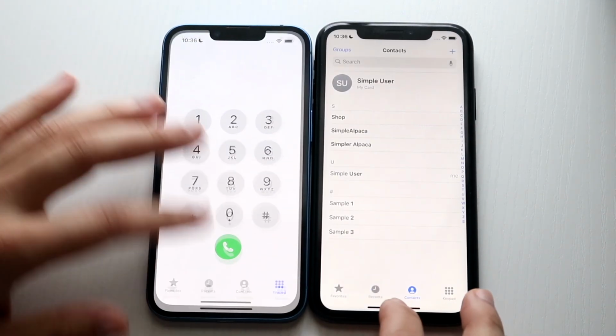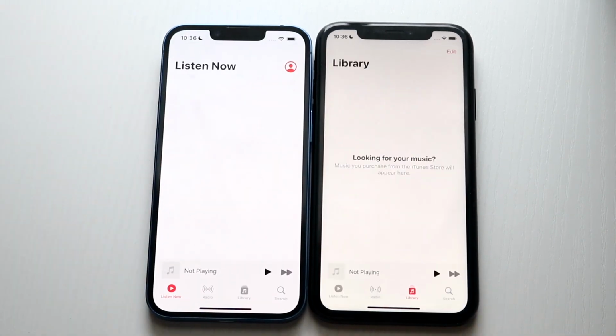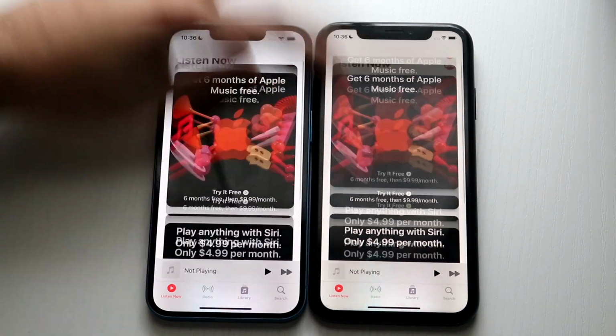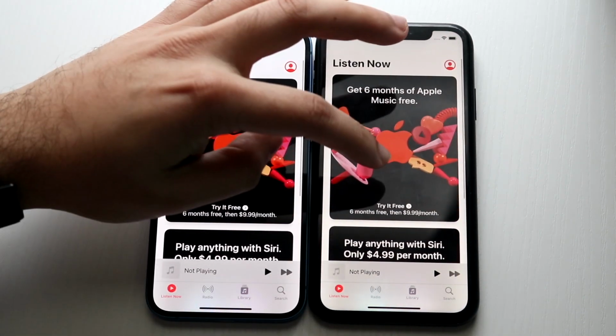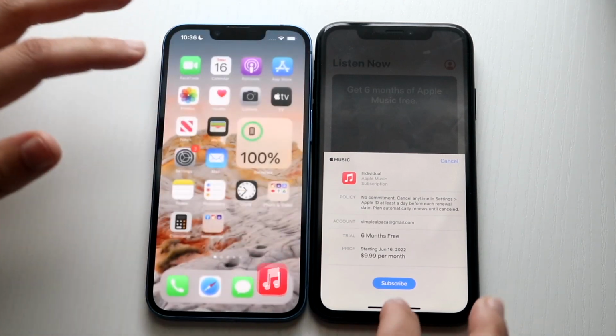I think the 13 was a little bit faster, but they were on two different panels. Music, 3, 2, 1. It looks like this one got into this panel faster, but we did get into a little bit of a different panel on both. So I'll probably say maybe the 13 was faster, but the XR was able to get there faster. Let's click on this one, for example. And the 13 was able to load that one up faster, at least a little prompt.